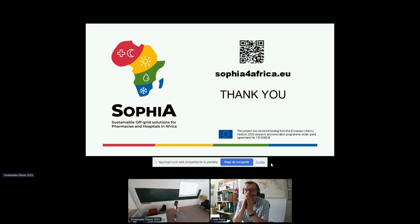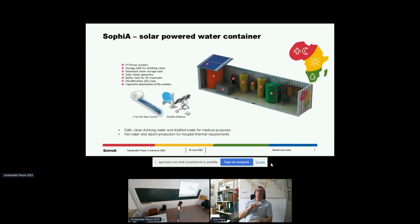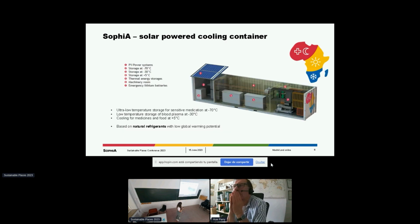Maybe again, a slightly technical question. Are these modules completely standalone? I mean, you're going to produce cooling, so some cold space, some freezers. Is the personnel going to access the container to store things in there, or is there a communication between the module and the hospital? No, so the containers will be placed a bit outside the hospital, and it's not drawn here, but basically we'll have doors on the side. Okay. And then you can access the container to basically store inside the materials.